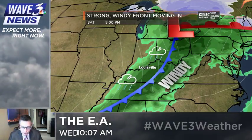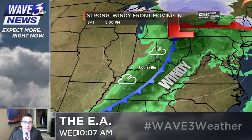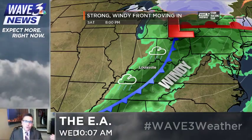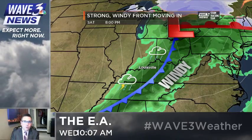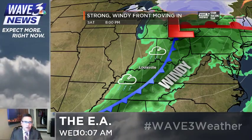I think that if they do issue an outlook, it's going to be a marginal at this point, given the iffiness of the deal. But even without a marginal, really, the wind fields the way they are, you get a 40 to 45 mile per hour wind gust. Technically 59 is the severe warning level threshold. You could still get some tree limbs knocked down, some power outages, so keep that in mind.